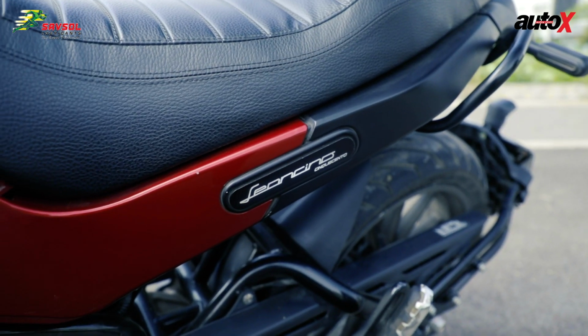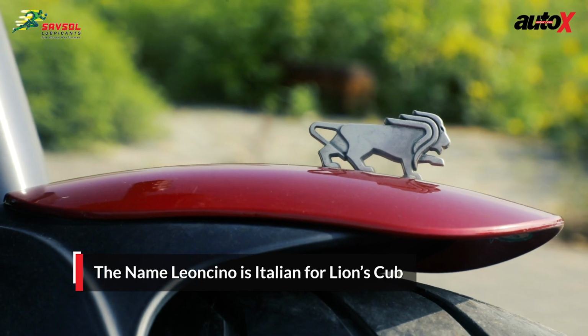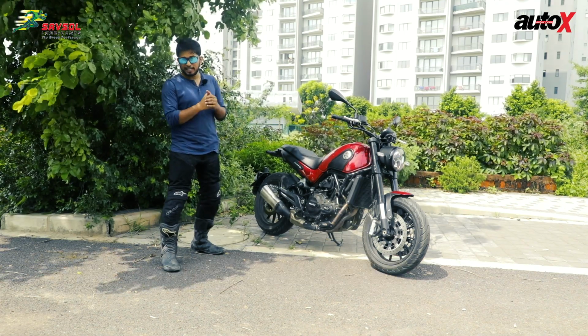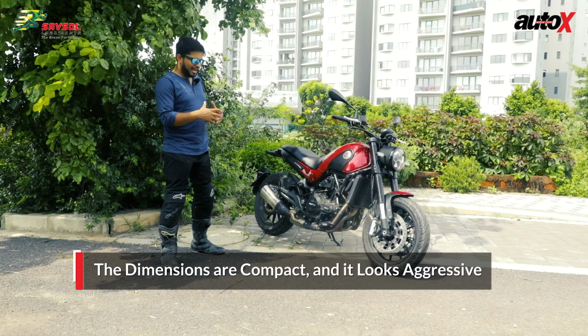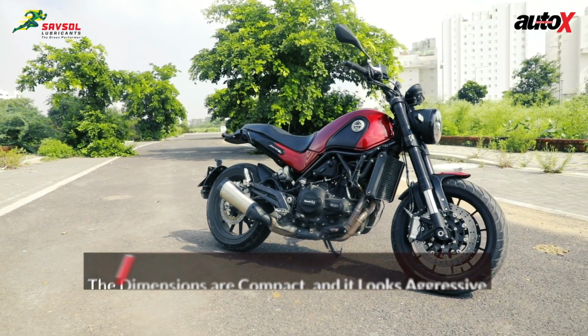Now for reference, Leoncino translates to lion's cub in Italian, and this name has been around since the 1950s and 60s when Benelli was making bikes post-World War for the Italian market. Now while all that is fine, I think it also looks like a lion's cub because it's aggressive and a bit cute in equal parts. So I think it definitely lives up to its name.